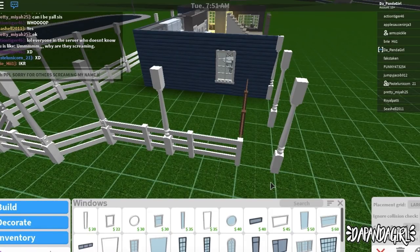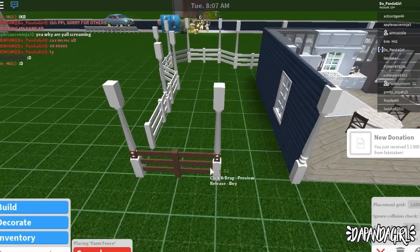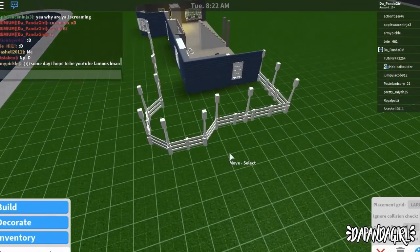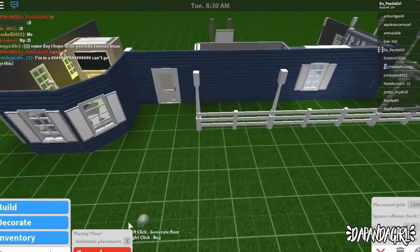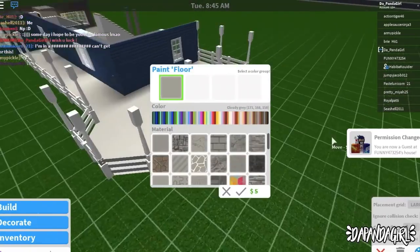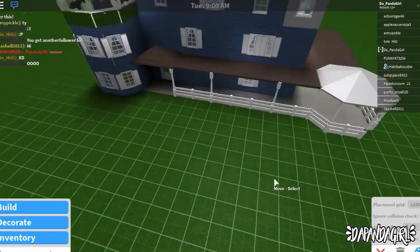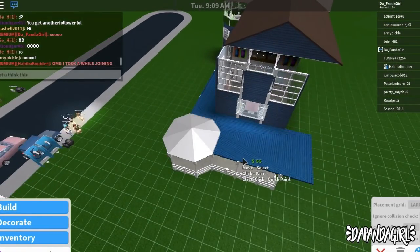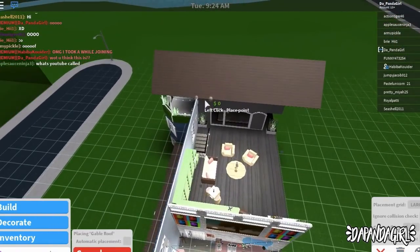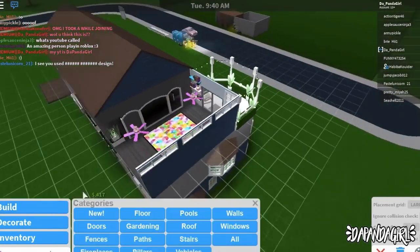And here's me fixing the patio area once again. Next level. Some dimensions were off because I changed the house as I built, so I'm going to be fixing that right now.